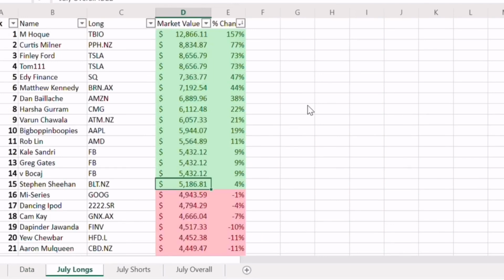In terms of the long picks, we've still got some pretty familiar names up the top here. So we still have Mr. M. Hoke up the top with T Bio and a current gain of 157%, which is just massive.